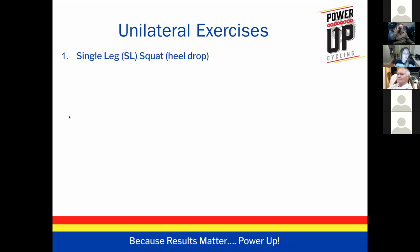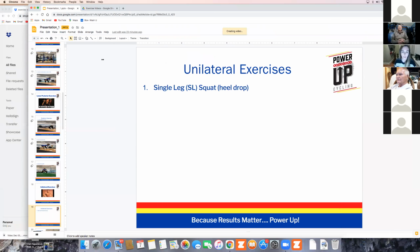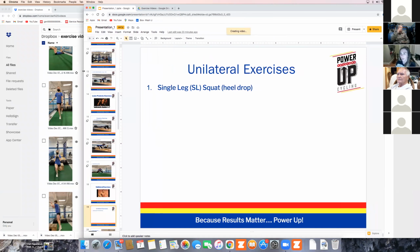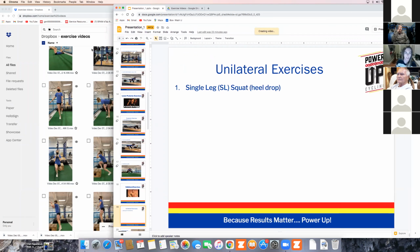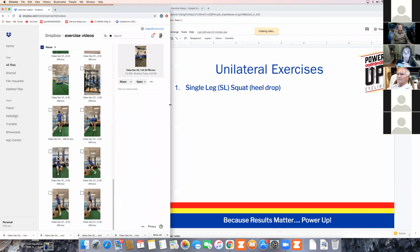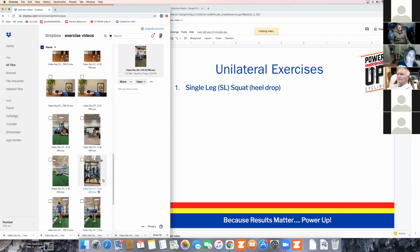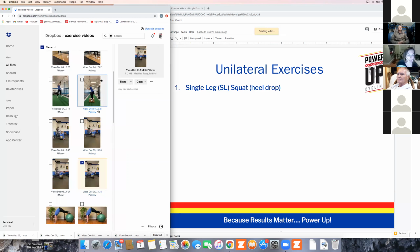Some of these did not actually upload, having technical difficulties, so I will have to go to Dropbox for this one. So the single leg squat, and I like to do the heel drop one because it kind of gets your body into a better position and more similar to how it would be on the bike. Let me see if I can find it real quick. Here we go.